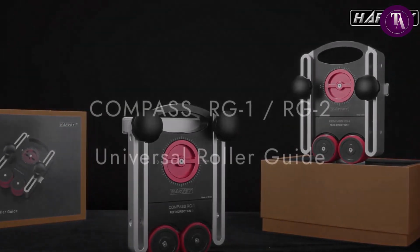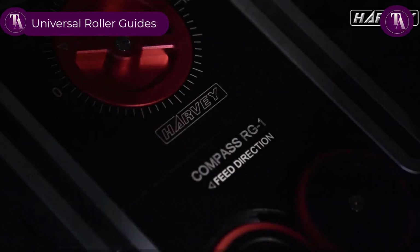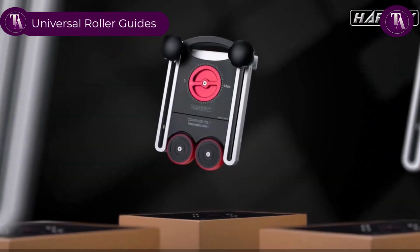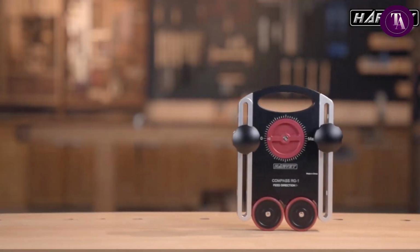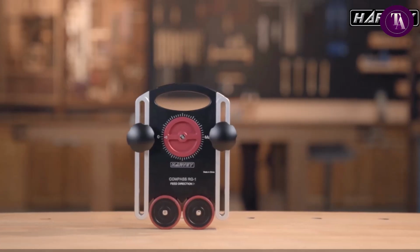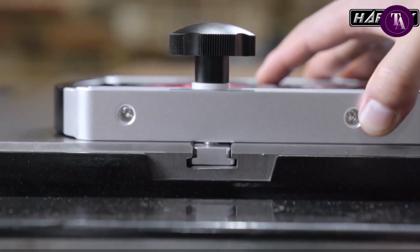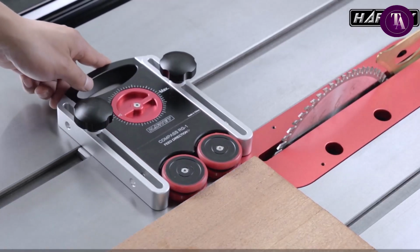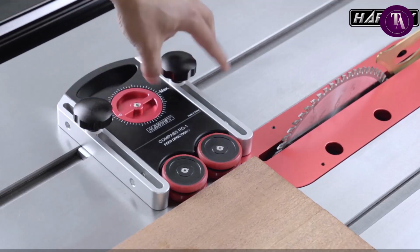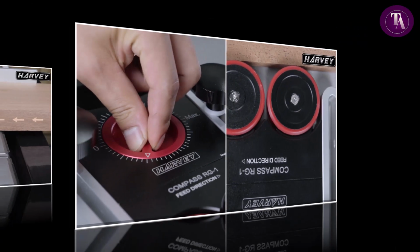Specialty tools. Compass Universal Roller Guides. The Compass Universal Roller Guides RG1 and RG2 by Harvey Woodworking are precision safety and feed assistance tools that replace traditional featherboards. Featuring independently spring-loaded rollers, one-way bearings, and infinite pressure adjustment, 15 to 22 pounds, they firmly hold stock against fences while reducing kickback.